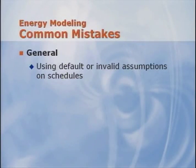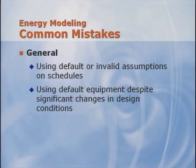Another mistake that can quickly skew a quality energy model is the use of default equipment at standard design conditions when the actual design conditions vary significantly. A good example of this relates to the Los Angeles analysis results you saw earlier. Selecting a tower and chiller at standard ARI conditions for LA-type weather conditions can have a serious impact on the accuracy of the model. This concept also applies to equipment features or options that significantly affect full or part load performance.